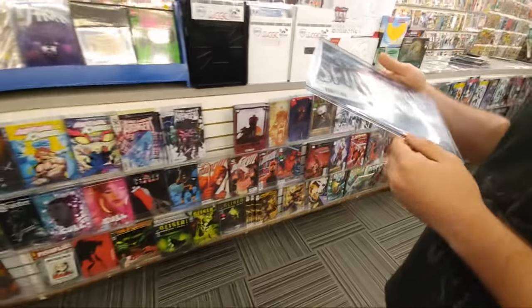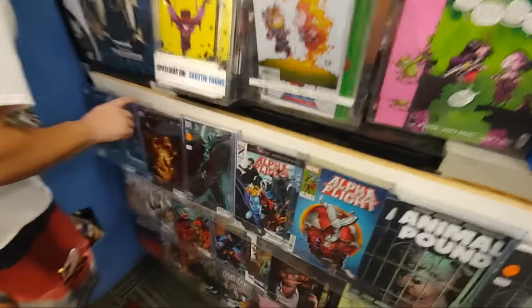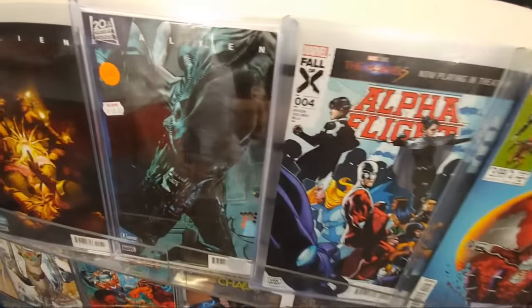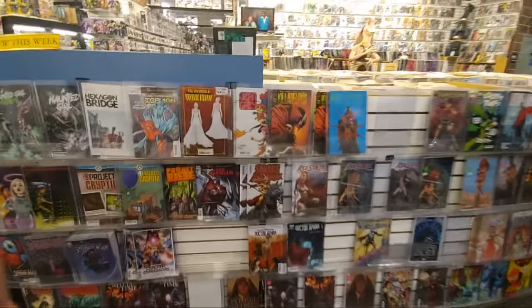See, that's cool. I grabbed the other one. There's only 2 of them. Nice. Yeah, this alien cover is really fun too. For $19. You were wrong. Issue number 1 variant. And we got Invincible Iron Man.